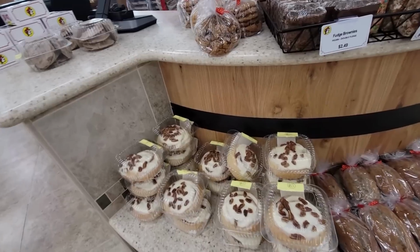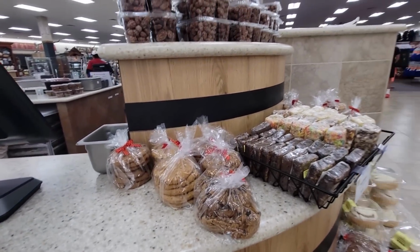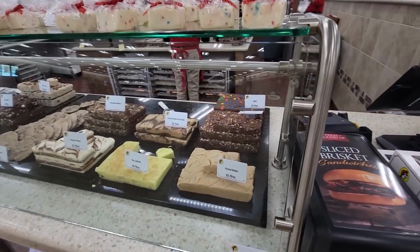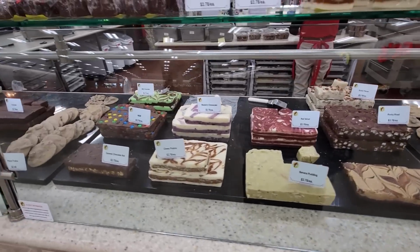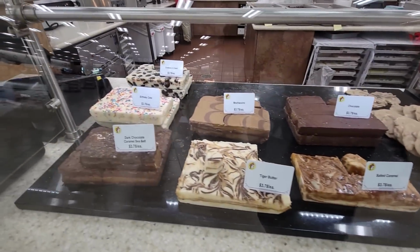And everyone that we knew told us to try the cinnamon bun. I tried a little piece of it, ladies and gentlemen. I just didn't like it much. I guess I'm not really a sweets kind of guy. I'd rather eat a couple of brisket sandwiches than to have fudge. But if you do like fudge, it looks like they have just about every flavor here.